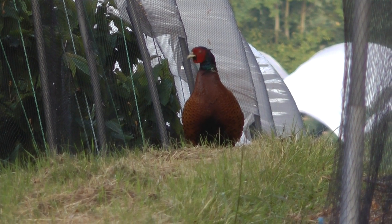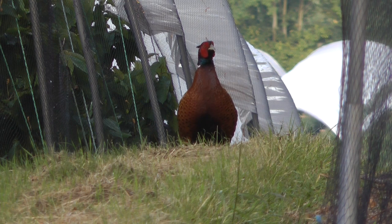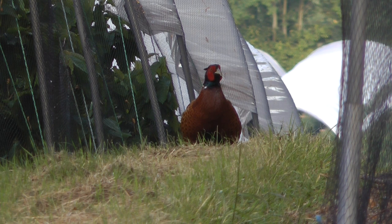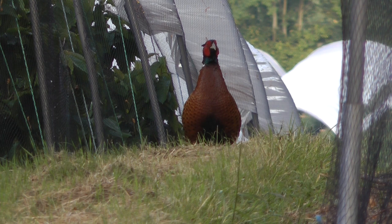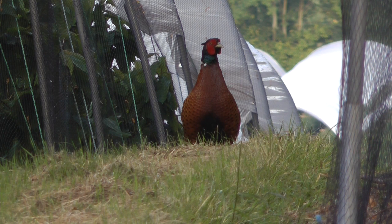He was doing all the attacking, albeit into the net. He's come back up, he's on guard. It's his hill, and no one else is coming onto it, unless it's one of his girls. He sits there for quite a while. Not sure if he can see me, I doubt it. I think he's more worried about other pheasants.